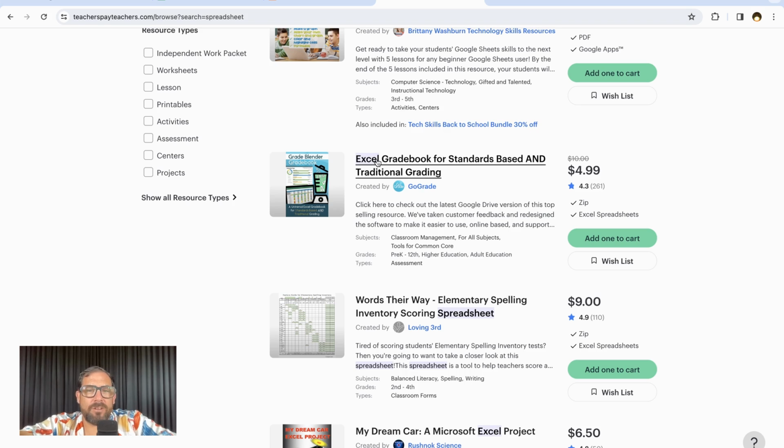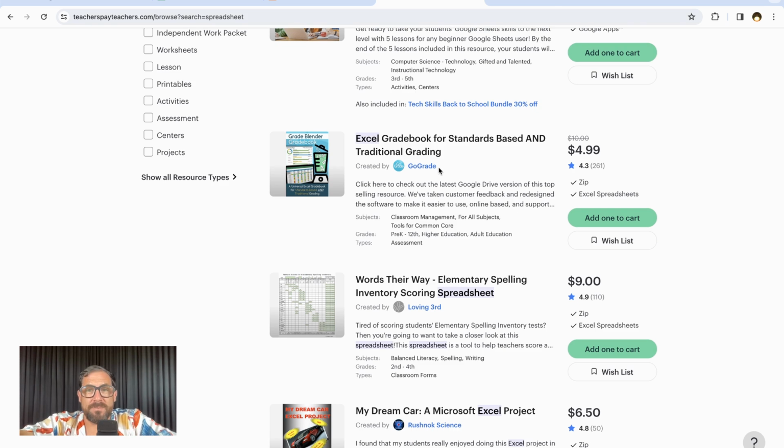Here it says Excel gradebook for standards-based and traditional grading. This could be just the best gradebook I've ever used. It happens to be an Excel spreadsheet.